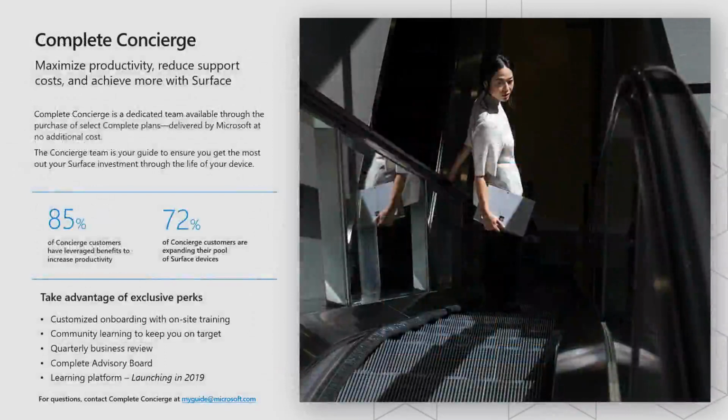So this is a service that, in my opinion, should make a big differentiation between what we offer and what our competitors offer, right? So Complete Concierge, think about Complete Concierge as a team that is going to provide customers with an on-site training of Surface hardware and software features. Okay? So what they're going to basically do is maximize the productivity of the Surface devices at their facilities. This will start as soon as the customer puts the order in: the concierge team is going to contact the customer, meet with the customer, understand their needs, understand what goals they try to achieve, and set up meetings accordingly.